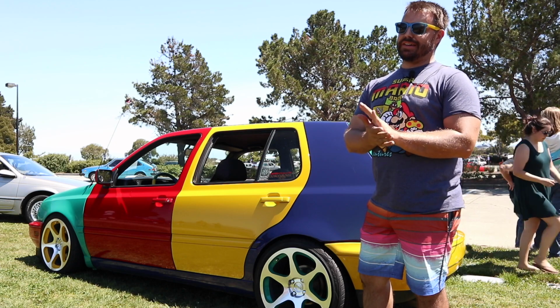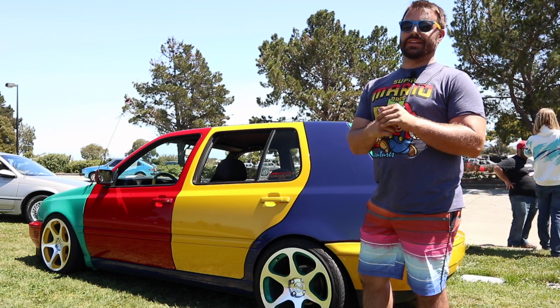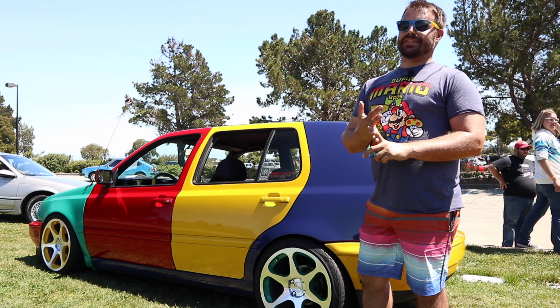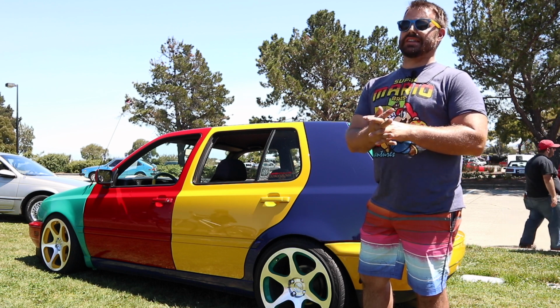Originally they all came as 4-cylinder 8-valve motors. The previous owner did a 12-valve VR6 swap in it. So I bought it with new speed exhaust. I already had the VR6 swap done to it. It had new speed sports springs in it.